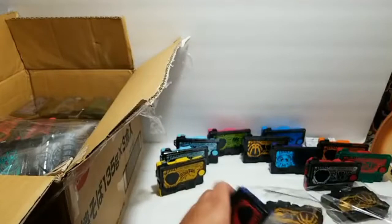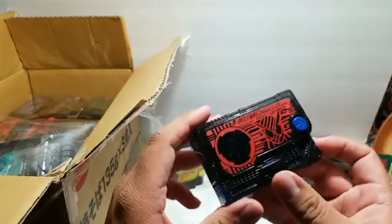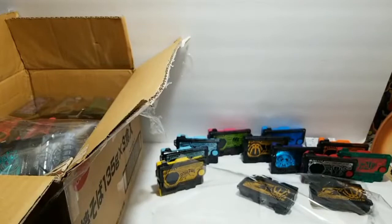Next one is, what do we got? This is Drive. This is a candy toy one. Looks like someone put the sticker on a bit off, but that's okay. It still looks really good. Build! Any Build fan? All right. The only Mephisto. I'm sorry if I misspell.